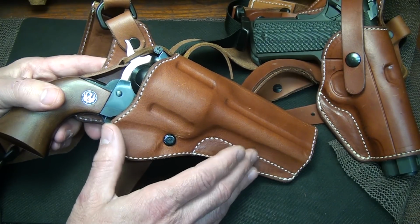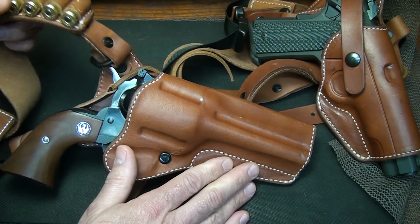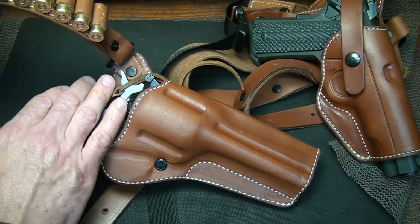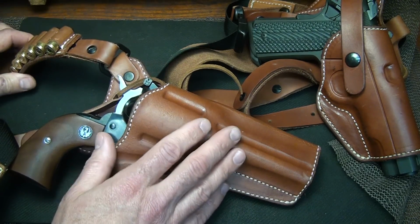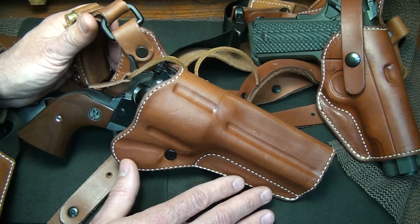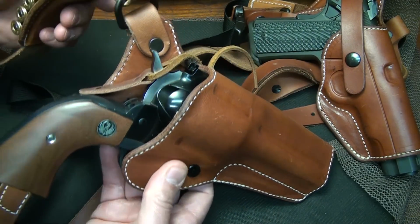Now, the price on the Guide's Choice chest rig starts at $165, which is a great price for a custom handmade piece. If you want to get the reloader, the mag pouch, or the speed loader pouch, that's extra. And then also the flap and the initials, all those are extra. And of course, they do it in the right and left hand. They've been featured in a number of gun magazines. In fact, Clint Smith did a review on the Guide's Choice in Guns and Ammo. And they were also recently in the American Handgunner and just got rave reviews.